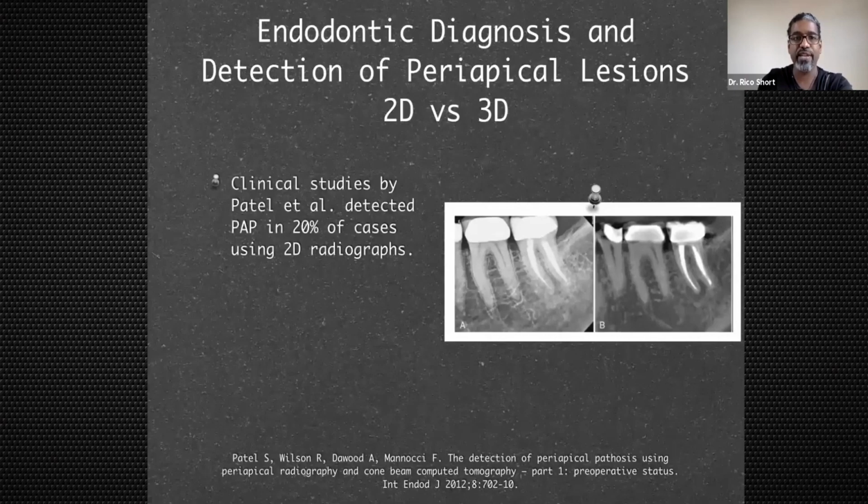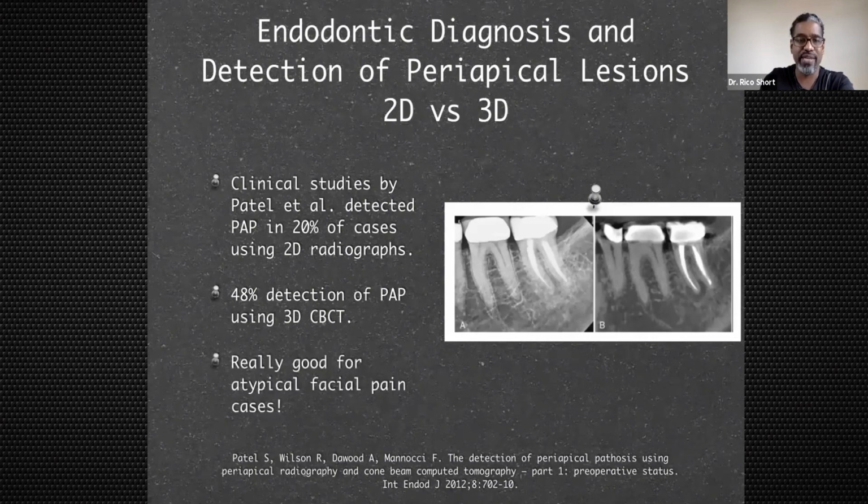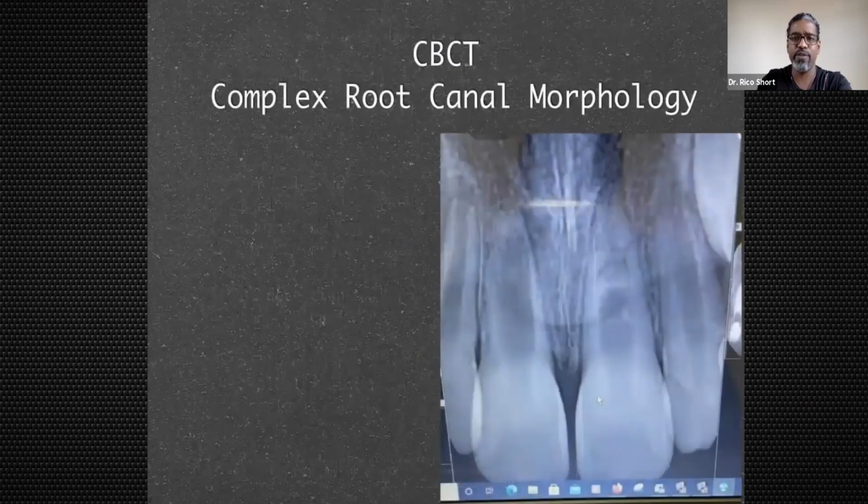And Patel actually talked about this as well, that he detected periapical lesions in only 20% of cases using 2D, but up to 48% detection using 3D. So again, like I said before, it's really good for patients that have atypical facial pain.